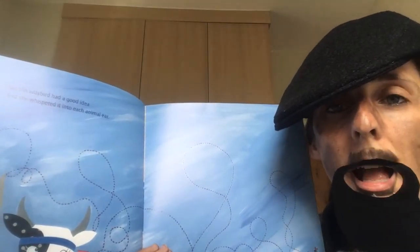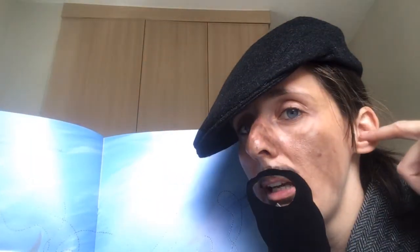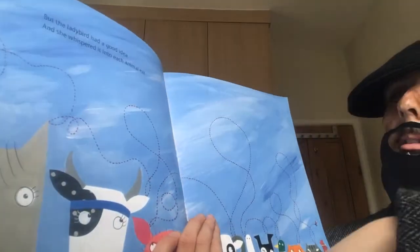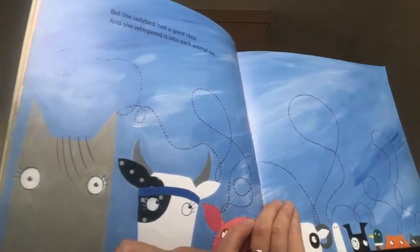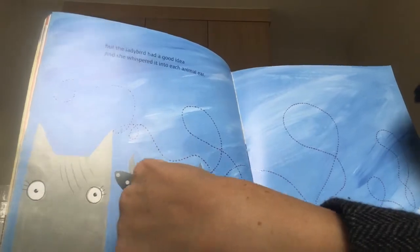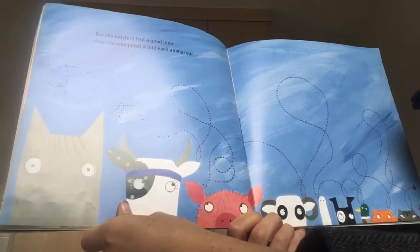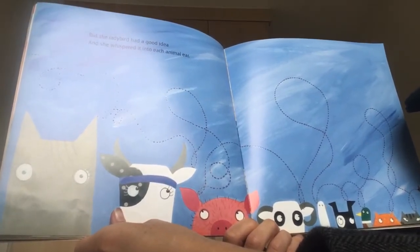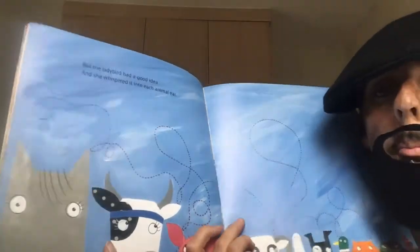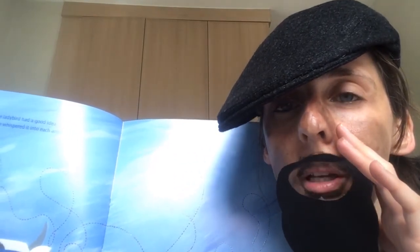The ladybird had a good idea, and she whispered into each animal's ear. Can you see? I'm going to hold this right up. This is the path of the ladybird. She's going to the horse's ear and to the cow's ear, to the pig's, can you see that there? To the pig's ear, to the sheep's ear, to the goose's ear, to the dog's ear, to the duck's ear, to the cat's ears. She's whispering in their ear a plan to stop the robbers.